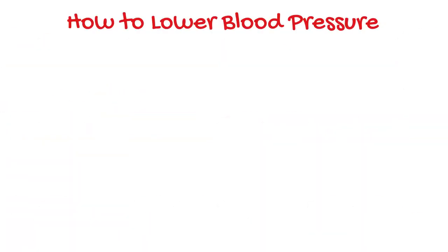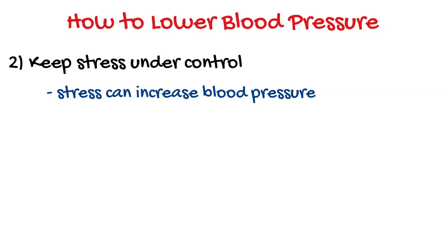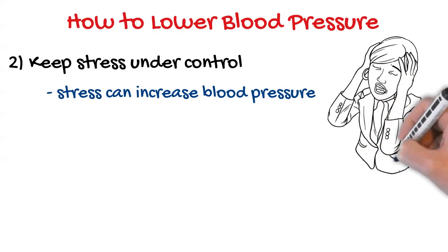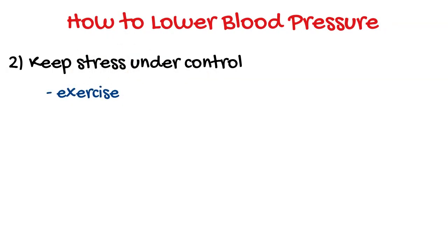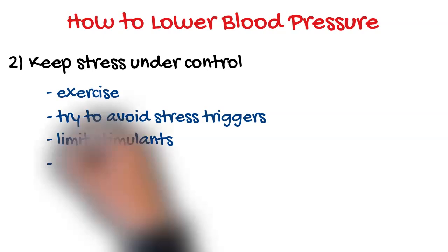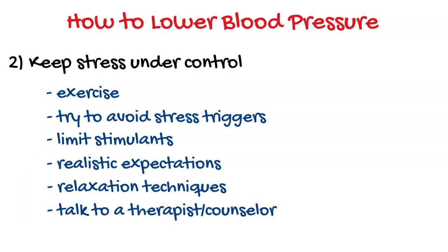Second on the list would be keeping your stress under control. Stress can raise your blood pressure, so it's very important to find ways to manage your stress. This is a whole topic in and of itself that I will probably cover in a future video, but just a few quick tips would be to exercise more, identify and try to avoid things that trigger your stress if possible, limit stimulants like nicotine and caffeine, have realistic expectations for yourself and others, and look into relaxation techniques such as breathing exercises. Speaking to a therapist or a counselor might also be a good idea.